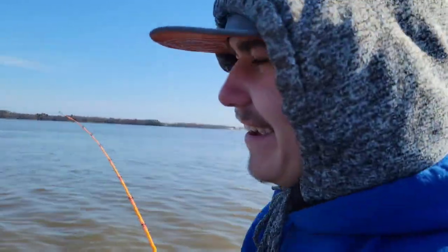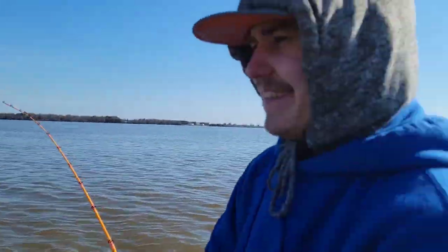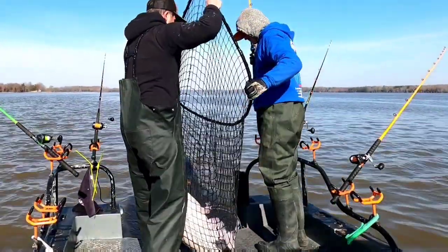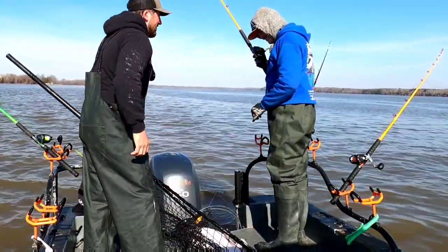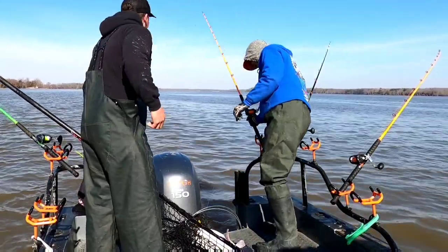We're in the 30-pound hole today. Can't complain, though. No, not at all. That's probably the best one of the day so far. Yeah. He's probably about 30. Even though they keep looking like the same ones. He's about 35 pounds. Yeah.